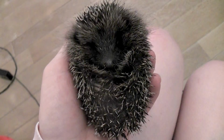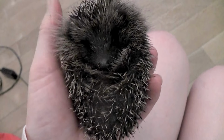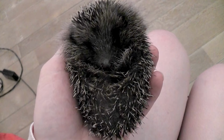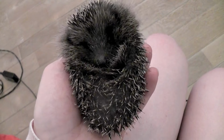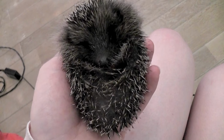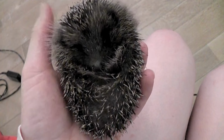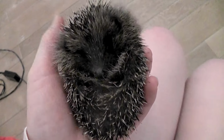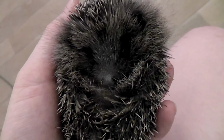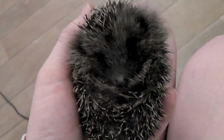Now there he is in my hand. And as you can see, he's a really nice guy. His quills are not entirely relaxed, but he lets go of the firm strength that he uses to raise his quills. He seems to relax. He seems to be quite fine. And as you can see, his head also comes out. This is a really nice guy to handle.